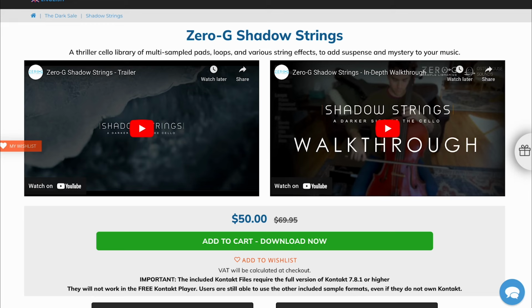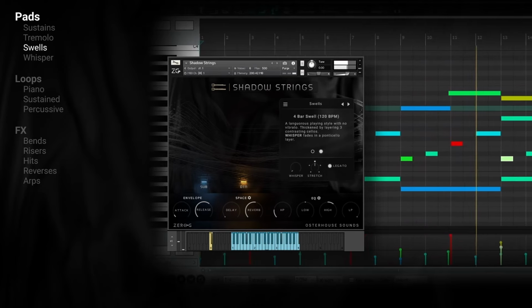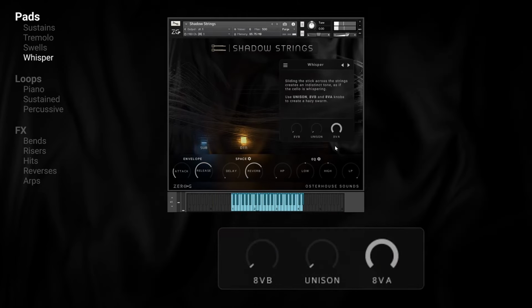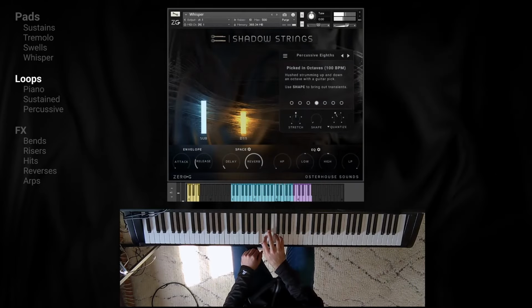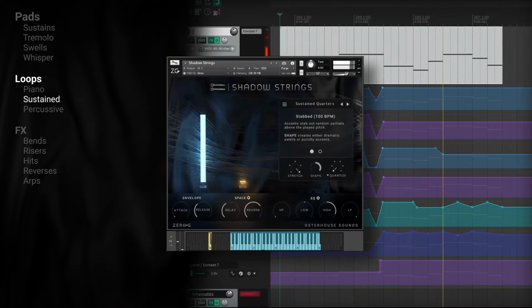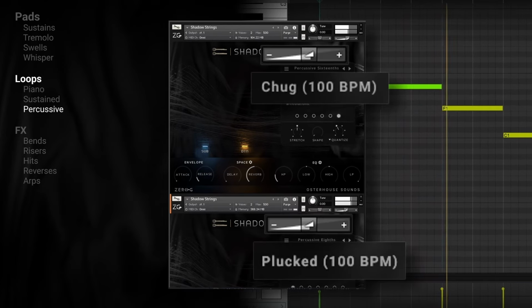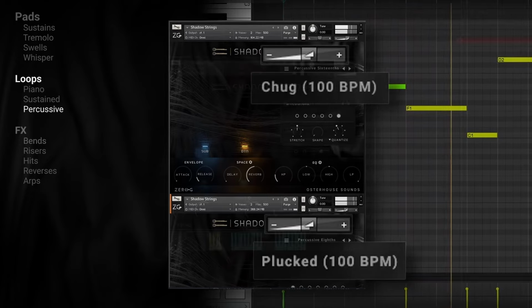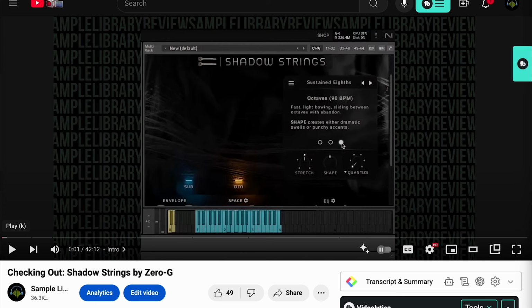Featured deals this week, Zero-G Shadow Strings. This one's on a discount just for another day or so. Normally $69.95. You can grab it now for $50. Here in action, we got a review from when it was first released. I'll include a link over there if you want to hear this fantastic library collaborating with Ben Osterhaus.